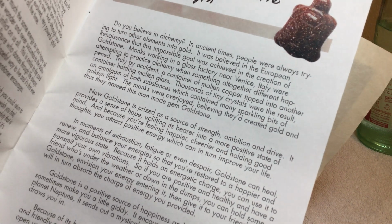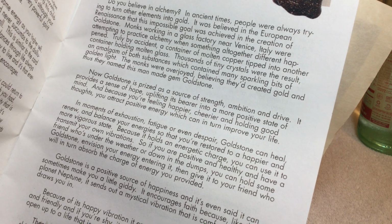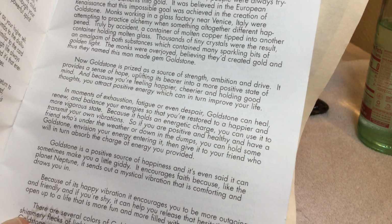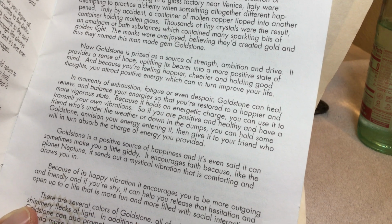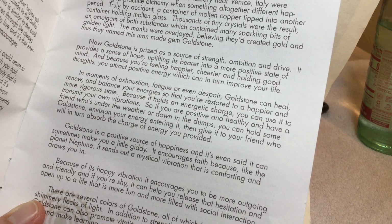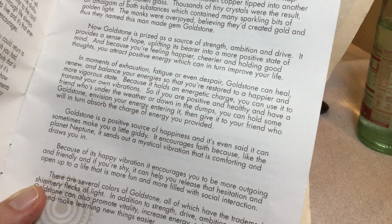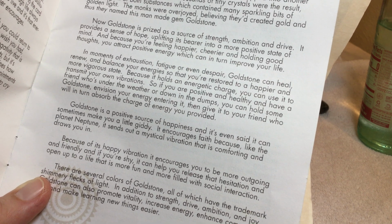Now Goldstone is prized as a source of strength, ambition, and drive. It provides a sense of hope, uplifting its bearer into a more positive state of mind. And because you're feeling happier, cheerier, and holding good thoughts, you attract positive energy, which can in turn improve your life. In moments of exhaustion, fatigue, or even despair, Goldstone can heal, renew, and balance your energy so that you're restored to a happier and more vigorous state.